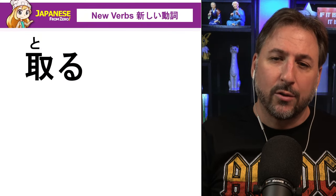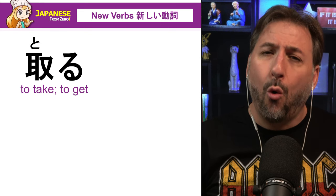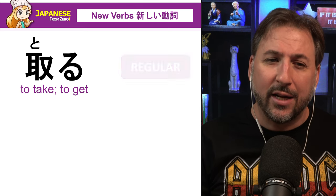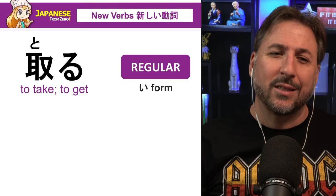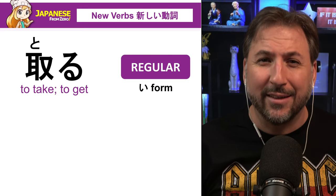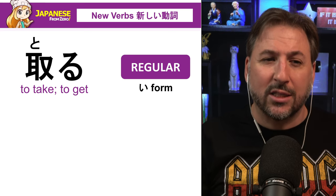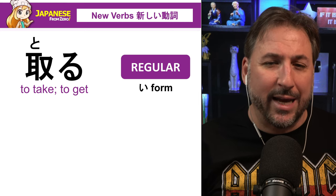Toru. Toru means to take or to get, depending on the context. I will show you in a second what that means. It is a regular verb, which means it becomes toritai, torimashita, torimasen, torimasen deshita. It's just E form plus all of the endings.